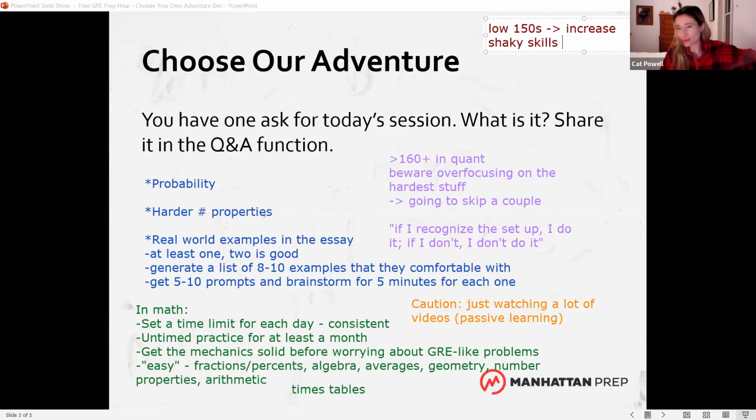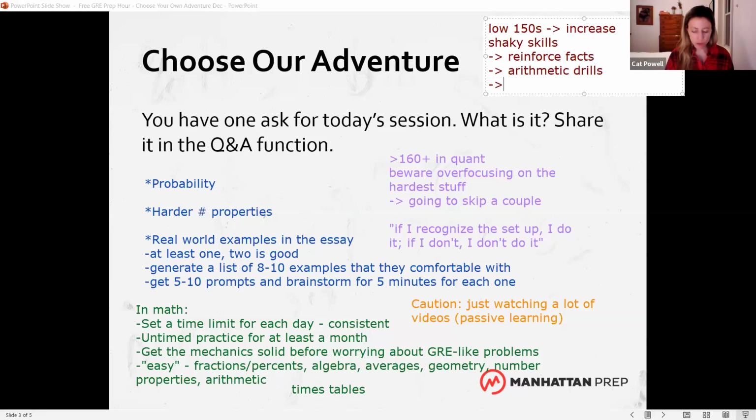Like I know how to do them, but maybe they feel kind of slow and shaky, or I always forget triangle rules. Just reinforce facts, reinforce arithmetic drills, basic algebra drills. That can be a huge source of boost, especially because those are things that I think you can do when you're a little more tired. Is that kind of drill work with math.